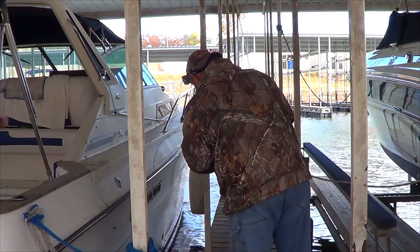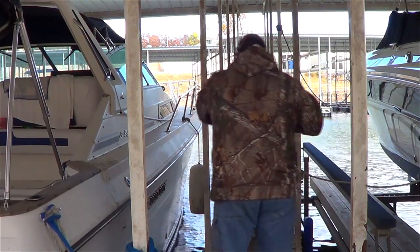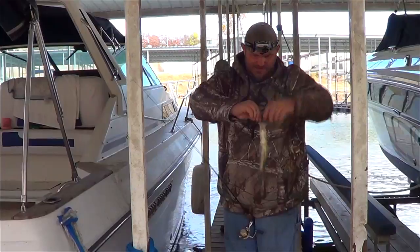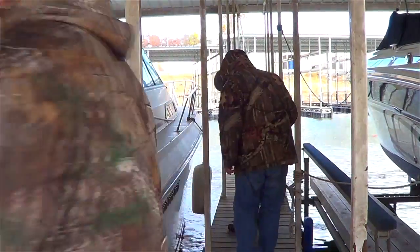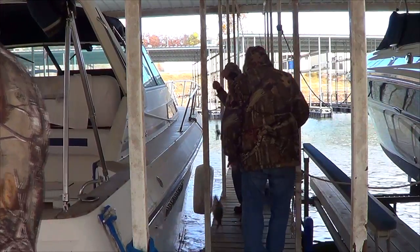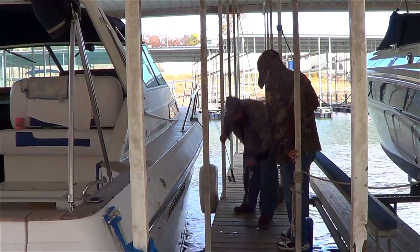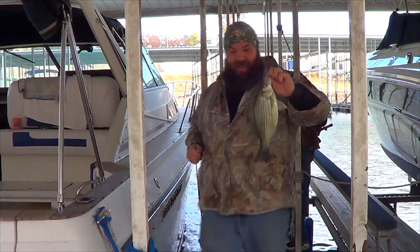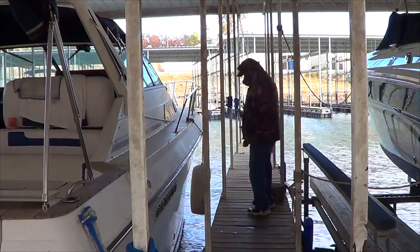Double. Mine's a good one. Mine's a good one. Big old white bass. Boy, that's a big old white bass. Big old white. Wow. I'll take him. That's a pretty good little white bass, or big white bass there.